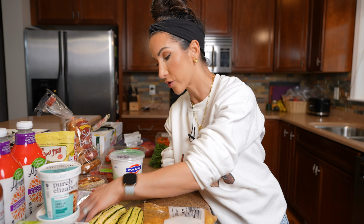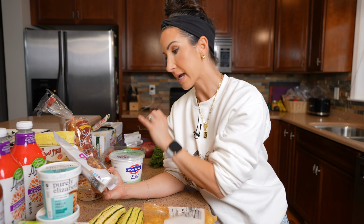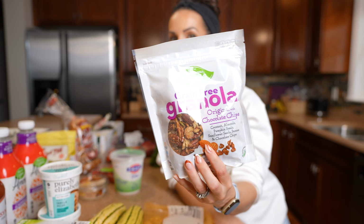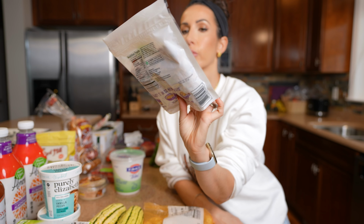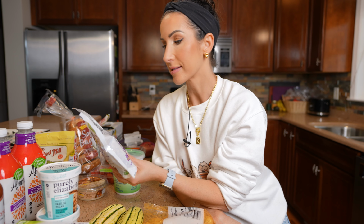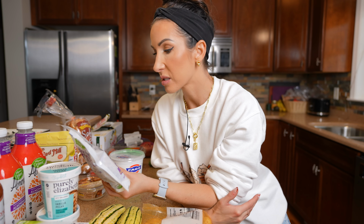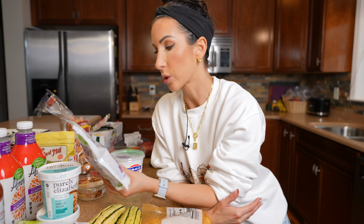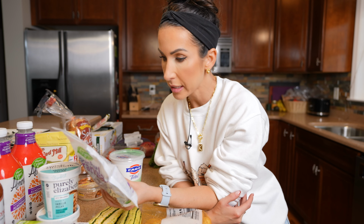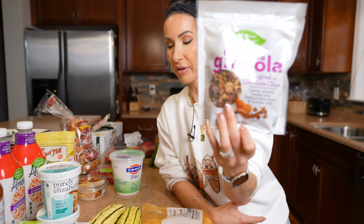Another fun thing I found just to sprinkle into my yogurt berry bowl as a snack. You don't have to go grain-free, but I did choose this grain-free granola. This is a Wegmans brand one. It's organic, but the reason I chose this one is it doesn't have any soy in it. It doesn't have anything unnatural in it. It's very basic with coconut, maple syrup, almonds, pumpkin seeds, sunflower seeds, pecans, honey, sesame seeds, and chocolate chips. So a little bit of fun in there, but very natural.